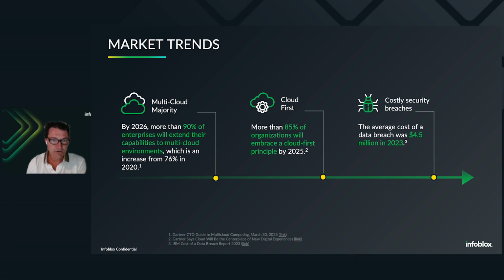So if you start off with the market trends, multi-cloud majority. What we mean by that is that our customers and the enterprise industry, we're beginning to see that they're not just having one public cloud or hypervisor vendor, they're having more than one, right? So these are multiple cloud environments that we're seeing out there. And by 2026, we're expecting 90% of enterprises will be there, right? And that's up from 76% in 2020. So they're doing this for their digital transformation, and they're adding this to their current on-prem footprint.